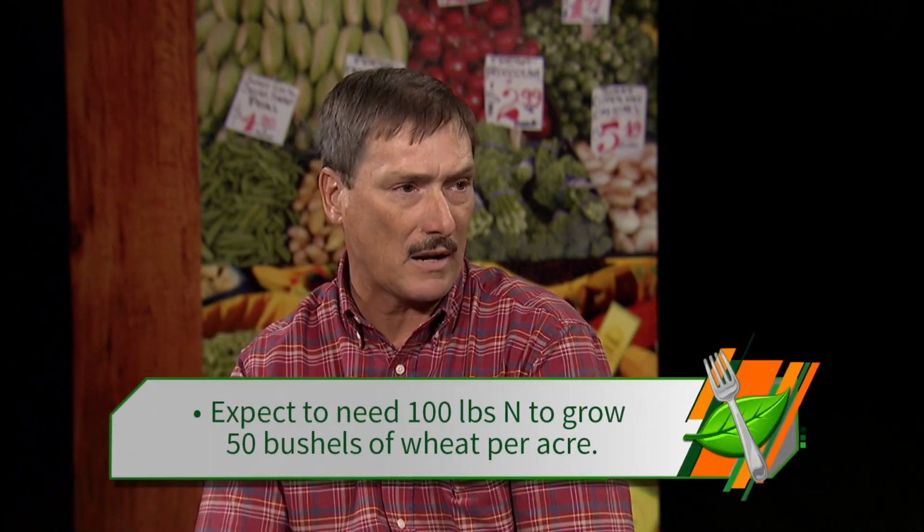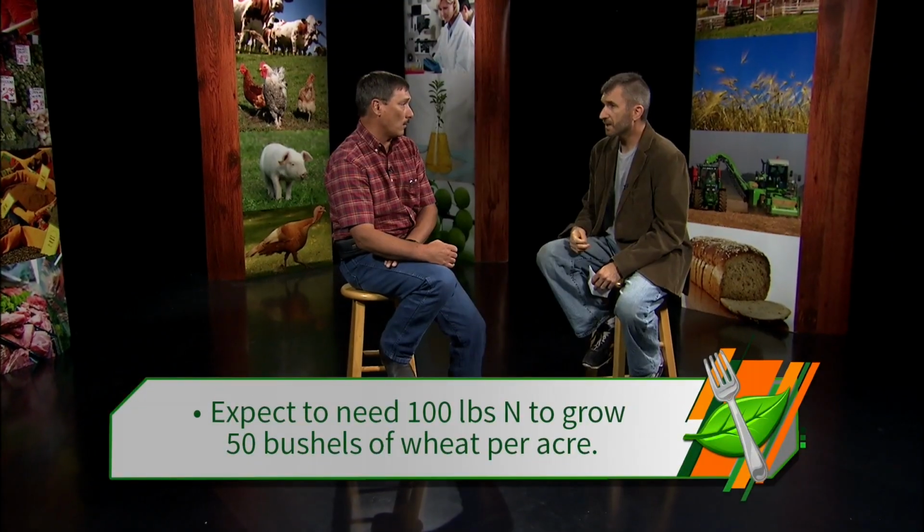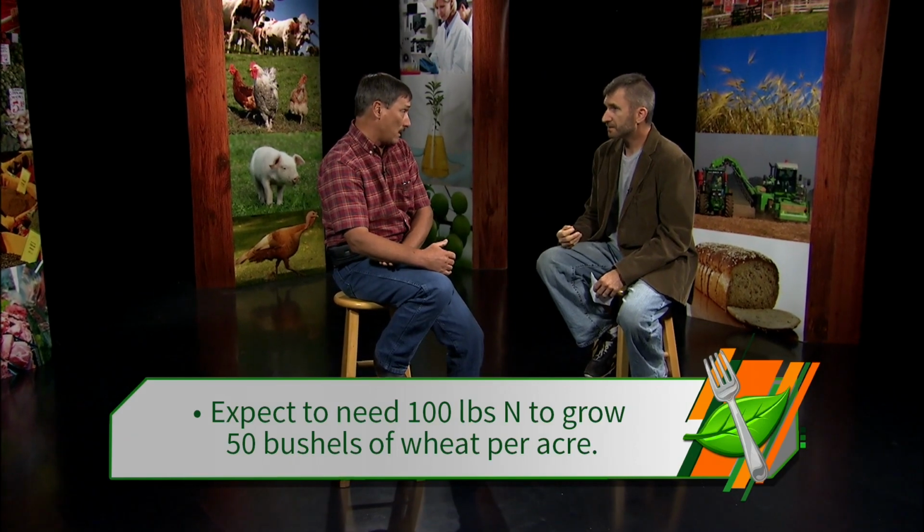So, we would expect to need about 100 pounds of total nitrogen every year to grow a 50 bushel wheat crop. And so we would have put on or had available about 65 or 70 pounds of that in the fall of the year, with the expectation that we would need to add somewhere close to another 30 pounds of actual nitrogen in the spring of the year.